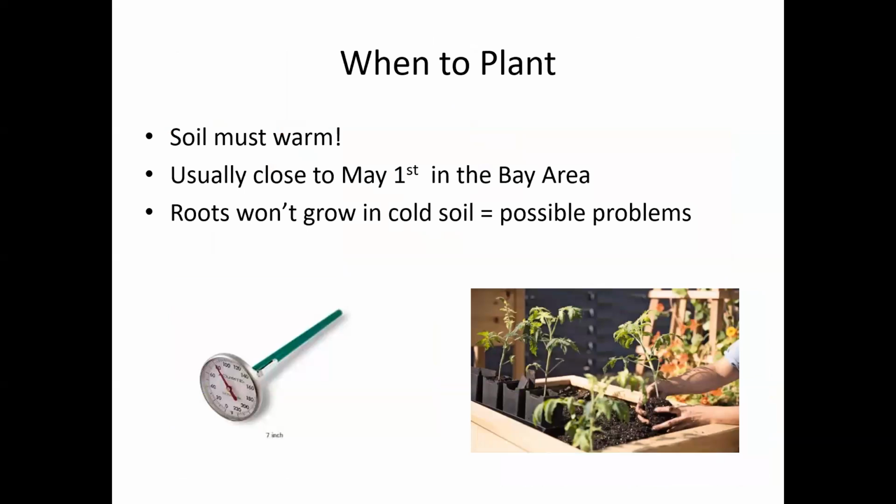When to plant: like I mentioned, the soil should be warm. Some experts say the soil temperature should be about 55 degrees or higher. Other people will say consistent night temperatures of 55 or higher.